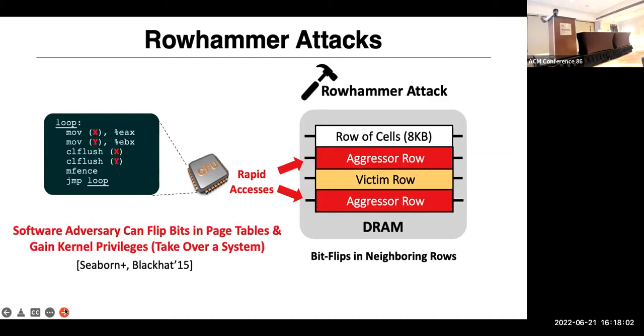And this is very easy to do. You can just use a flush instruction and just repeatedly access the same line again and again and again and bypass all of the caches. This is not just a reliability problem. There are several attacks that have used these bit flips to modify the page tables, take over the system, even read the data, right? So this is a serious security problem.